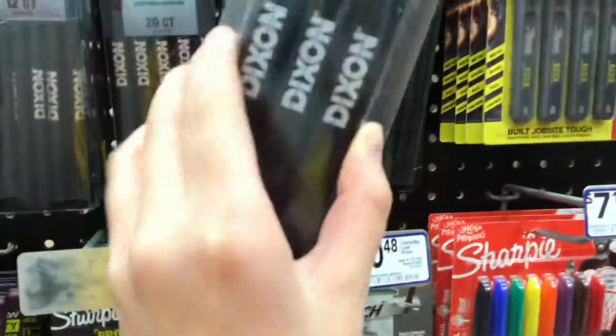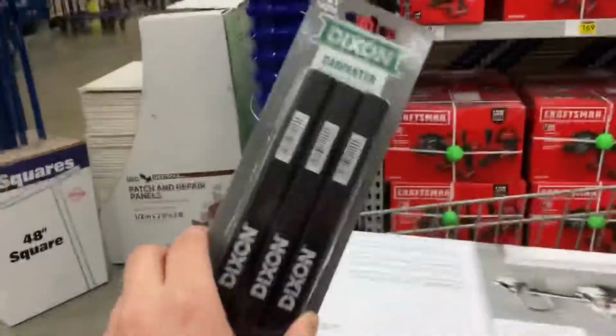Carpenter pencils. They have 6 in them, so one pack of 6 is good enough. So getting these Dixon carpenter pencils, they have 6 in them. So we each will get 2, 4, 6, something like 1 or 2 or something.